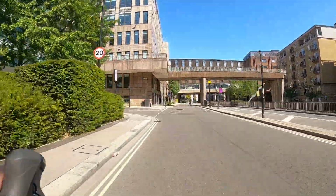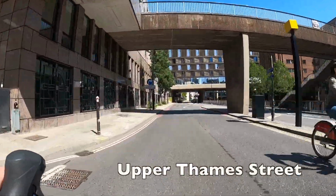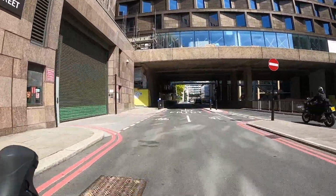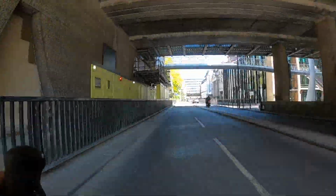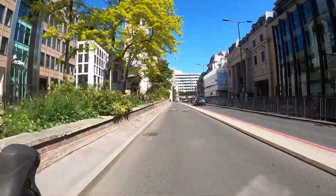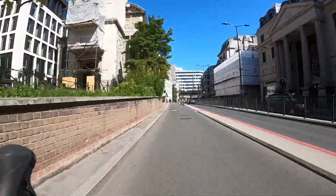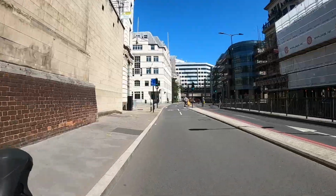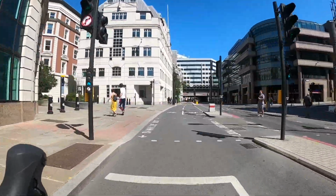Now as we exit the tunnel, we do very quickly go back into a segregated cycle lane, so we are now back in the lane. There's no entry for vehicles there, this is just for bikes, and we're going to want to turn off left in a second. The way to remember where to turn off left is you want to turn off left opposite Southwark Bridge, so Southwark Bridge is coming up on our right and we want to go left down Queen Street.